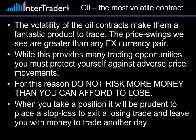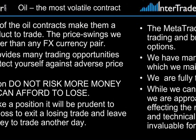But in addition to the risk warning, please protect yourself against adverse price movements. Do not trade with any more money than you can afford to lose. Very prudent to put stop losses in whenever you put a position on, so you can exit a losing trade and still have some money to trade again another day. But very volatile contracts, I'm sure you're all aware.